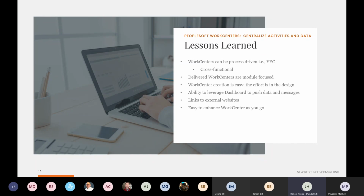So, when you're thinking about creating a work center, get your basics down and think about what you want to display and how you want to display that to your users. Then maybe invite a few key functional users to look at the work center, test it out, and give a little feedback, and be prepared to make changes along the way. We certainly did. We made lots of changes, lots of tweaks, added a lot of functionality, and we had a lot of fun doing it.